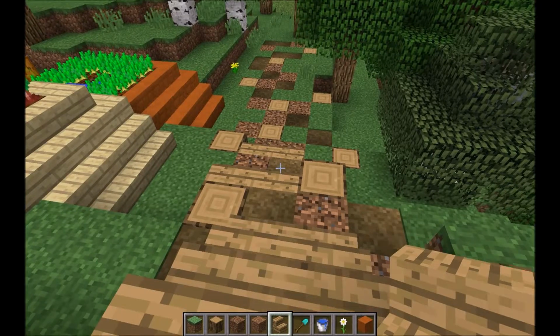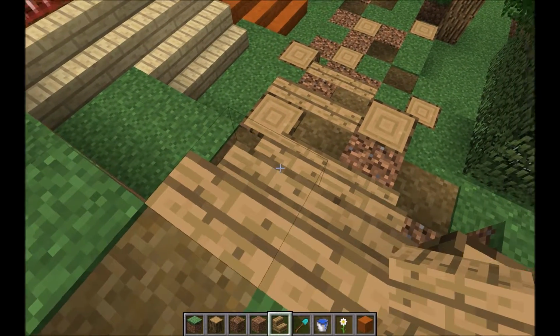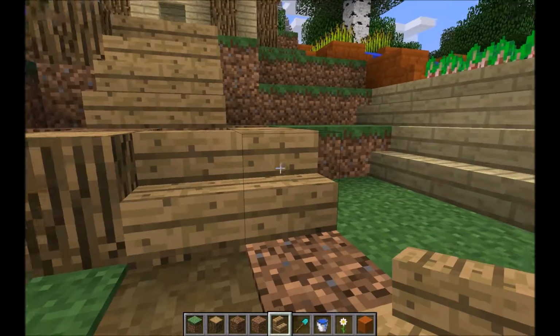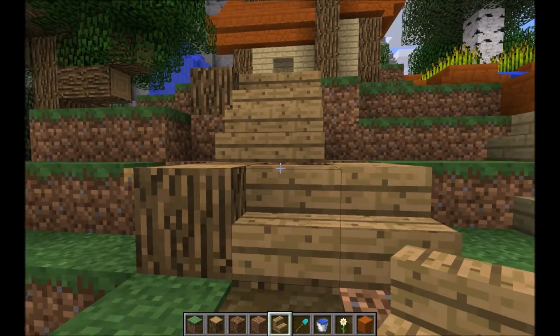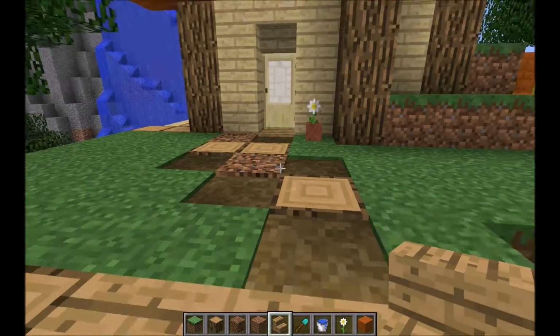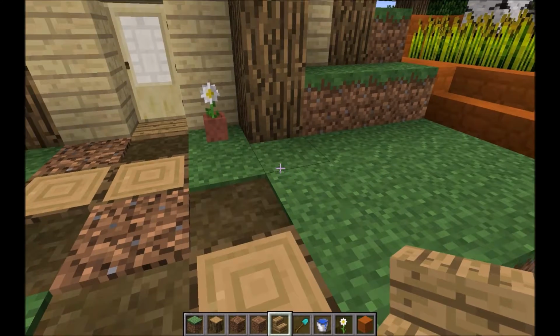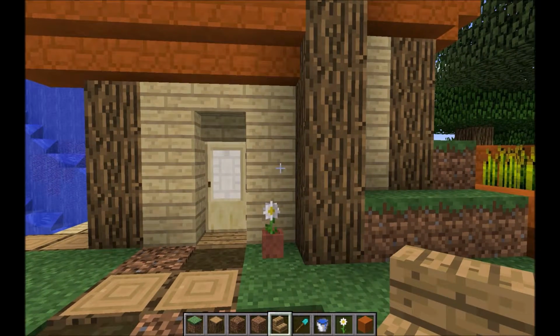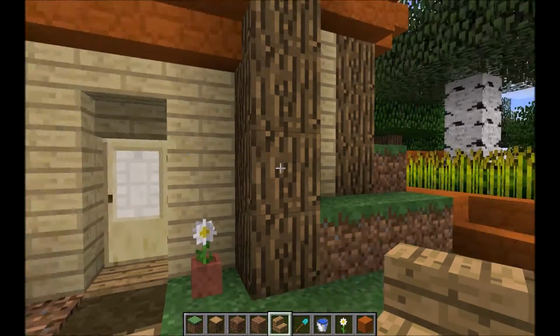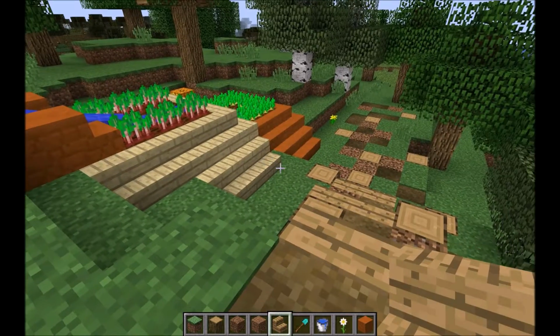Yeah, I think these call a lot less attention to themselves and kind of make the whole thing look a little better. I think the colors blend a little bit better, and also if I had too much birch out here, then the birch on the house wouldn't really be a good contrast and everything. It would just become too much of the same thing.